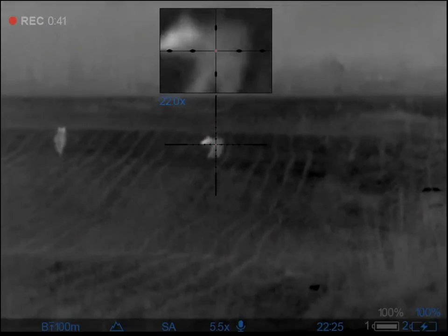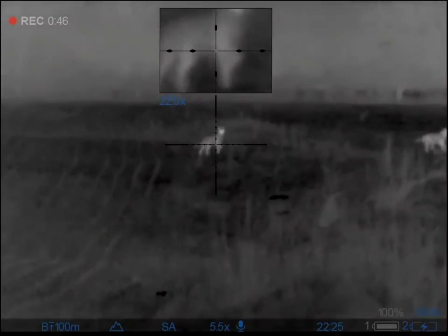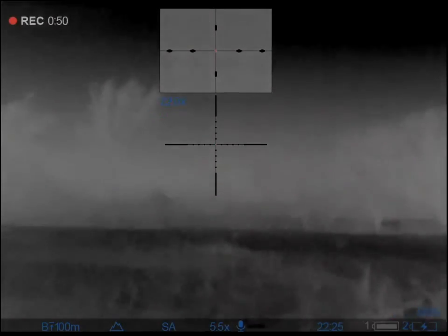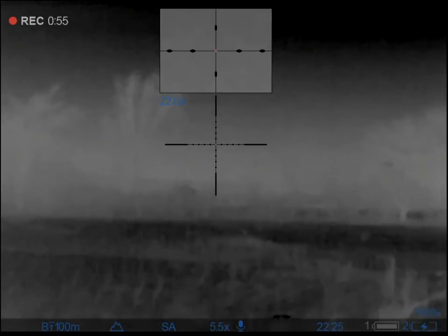And then I try to get him to stop. And get him stopped, and then nope. My gun jammed. Not the gun's fault. I just didn't clean it. So that was my fault.